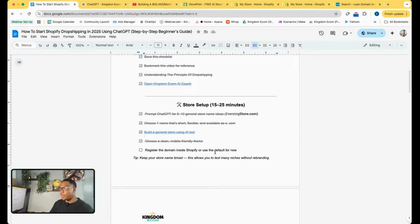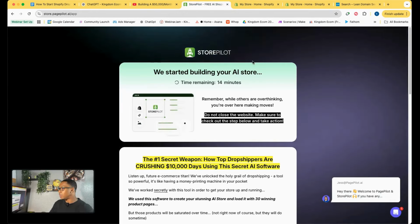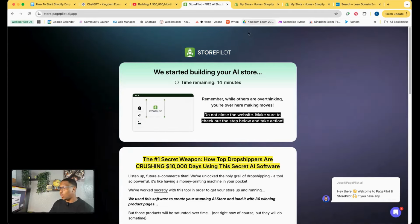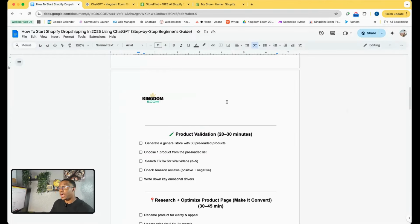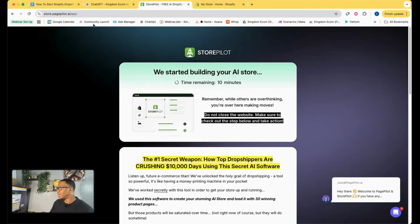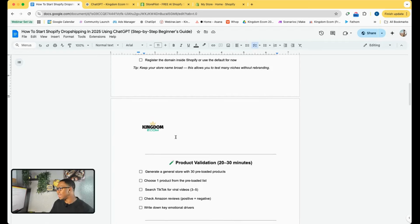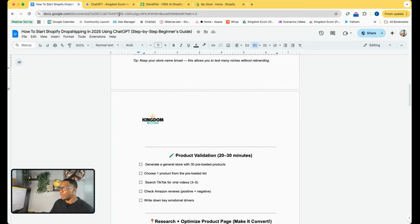And then we'll register this domain and then we'll be on our way. So now I'm gonna pause, let this store get built for us. We got about 14 more minutes left, and we'll come back and we'll have our store ready to rock and roll. Now, I'm still waiting for my store to get done, but as I'm waiting, we are going to get prepped for the next step, which is us doing product validation.